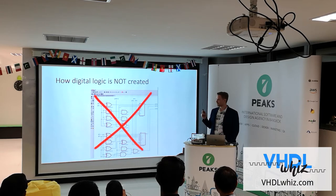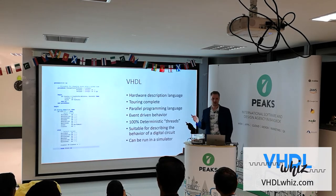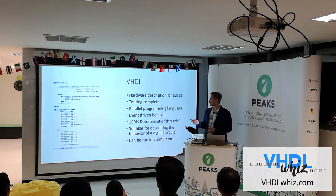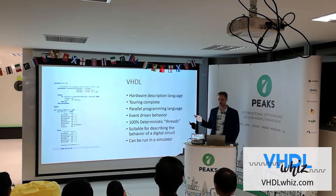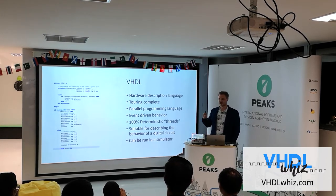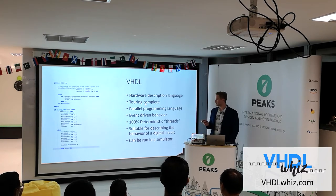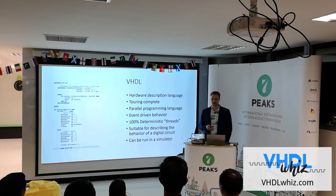Instead, we describe the circuit that we need by using a text-based computer language. And this is VHDL, the language that I'm an expert in. It's one of two widely used languages. And it's already in the name here. It's HDL, it means hardware description language. But it's really just another programming language with some very special features, which makes it suitable for hardware design. It's a Turing-complete language, and that means you can create any program actually with it, although I wouldn't recommend it for anything other than hardware development, if you don't hate yourself.